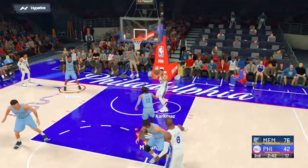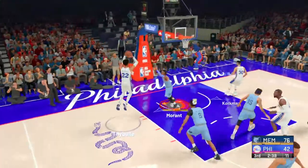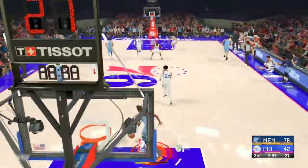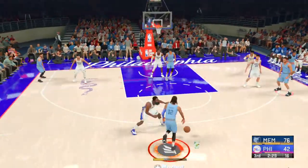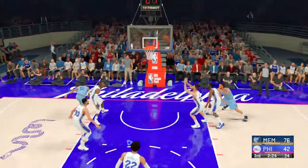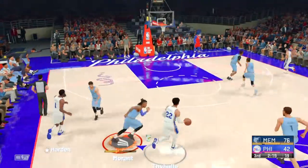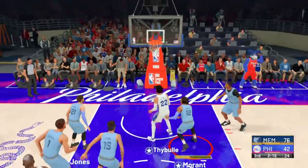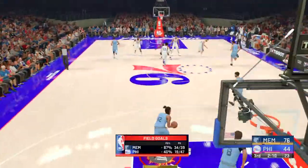Outside Millsap. Here's Korkmaz. Thibault on the wing. Tries again. That shot misses. And Memphis the other way now. Now here's Morant. What an incredible scoring display he has put on tonight. The rebound by Niang. And it's Harden with the ball for the 76ers. Here's Thibault. Count it. And how about the move he made there to come up and get himself clear in the lane for the deuce?